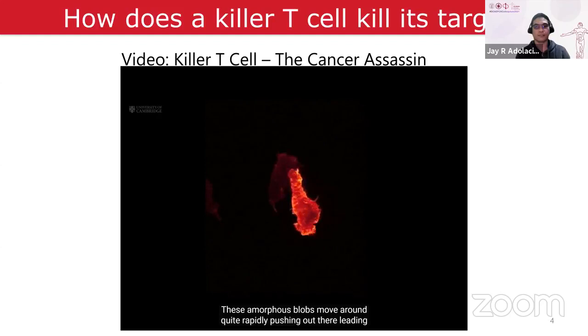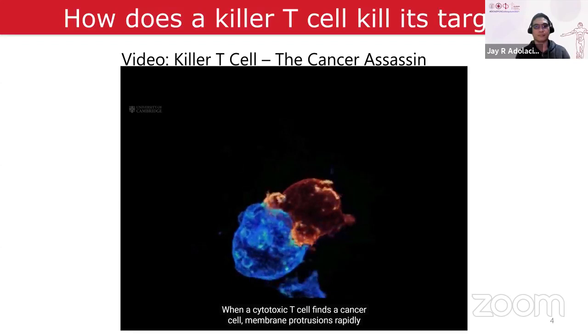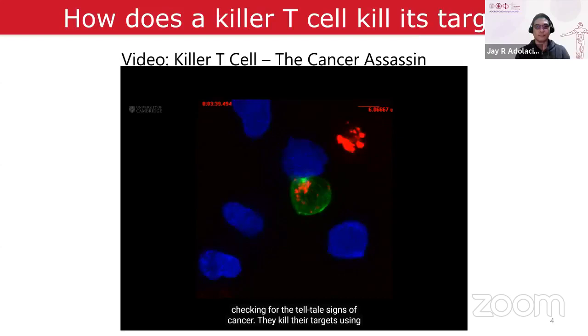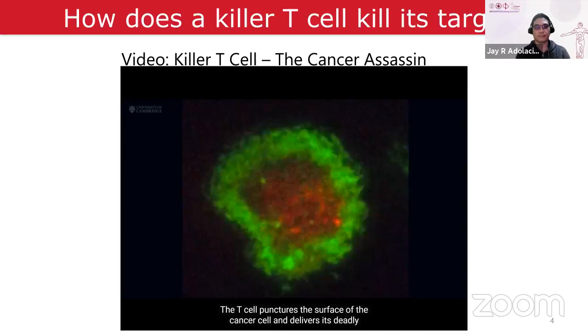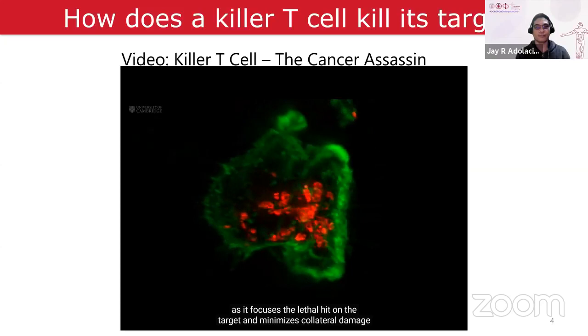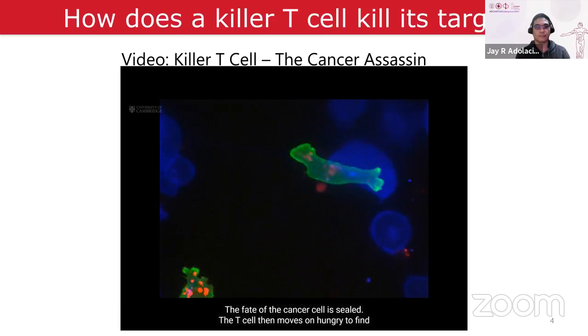These amorphous blobs move around quite rapidly, pushing out their leading edge and probing their environment as they go. When a cytotoxic T cell finds a cancer cell, membrane protrusions rapidly explore the surface of the cell, checking for the telltale signs of cancer. They kill their targets using poisonous proteins visible here in red. These cytotoxic granules move down special pathways in the cell called microtubules to the interface between the T cell and the cancer cell. The T cell punctures the surface of the cancer cell and delivers its deadly cytotoxins. This is very important in our bodies, where cells are packed together, as it focuses the lethal hit on the target and minimizes collateral damage to the neighboring healthy cells. The fate of the cancer cell is sealed. The T cell then moves on, hungry to find another victim.